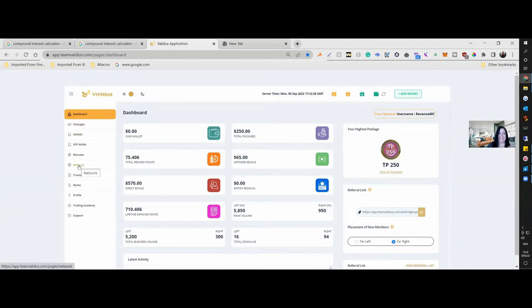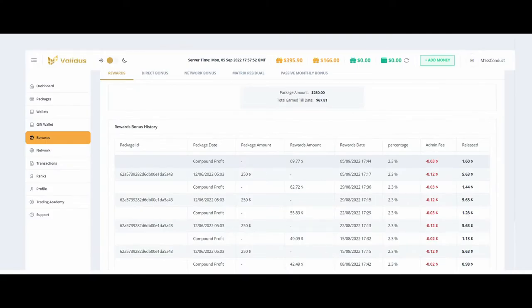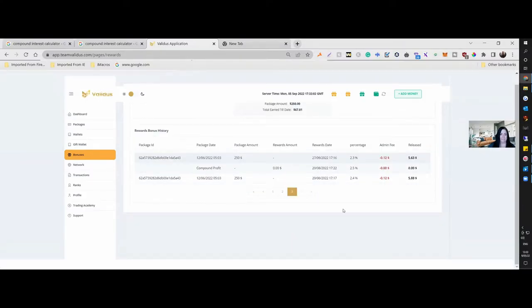Today, it's payday Monday, or bonus Monday, the loyalty rewards. Now, let's see, 5/9, so September the 5th, and yay, what we have here is 563, and soon I will be seeing the compound. Oh, here's the compound profit. Perfect. Now let's scroll down to the very beginning.